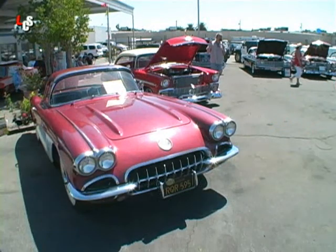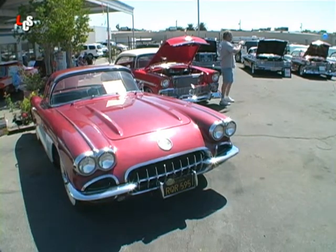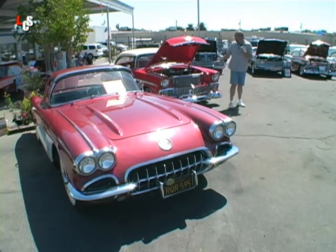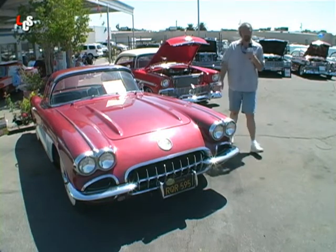Well, Live Car Shows likes to get to the back of the show, and I'm working my way back to the fence here. A whole row of classic Chevrolets here, real nice resto mod, and a real clean 1960 Corvette.